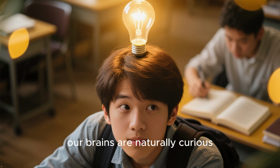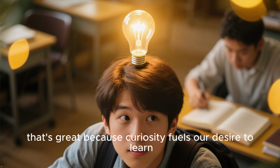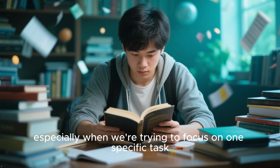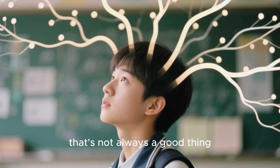You see, our brains are naturally curious. As students, that's great because curiosity fuels our desire to learn. But it can also be a bit of a problem, especially when we're trying to focus on one specific task. Our wandering minds can lead us in a million different directions. And when it comes to studying, that's not always a good thing.